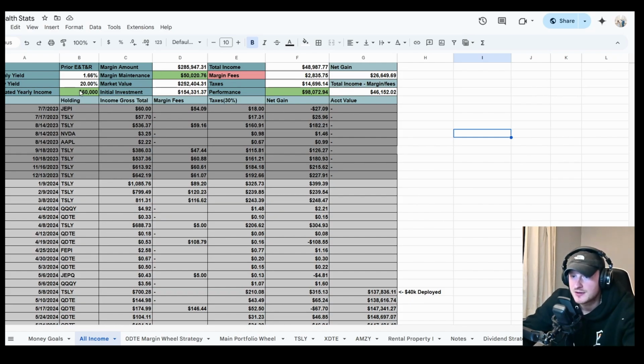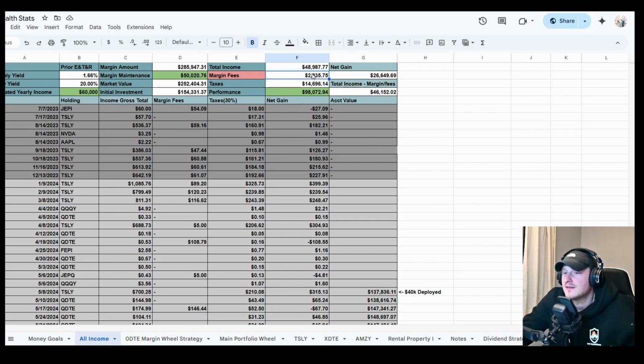So I did update these for now, like the $300,000 XDTE or the 285 position in XDTE. So I put all my total initial investments as well as what the market value is. And for the entire year of 2024, my total amount that was paid out to me was about $48,000. With the margin maintenance, margin fees, margin interest, Robinhood Gold, my total amount in fees is about $2,835.75.